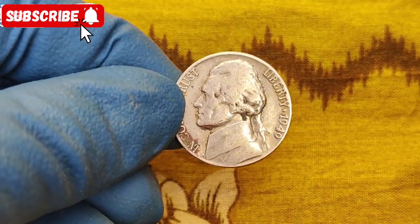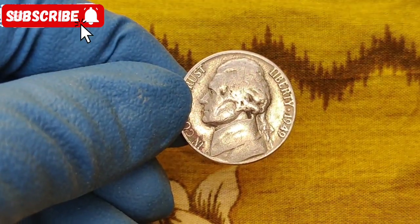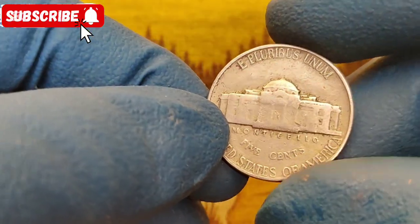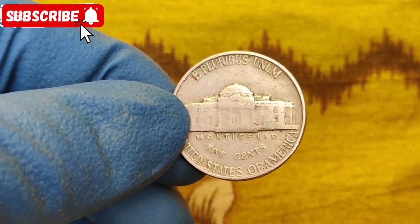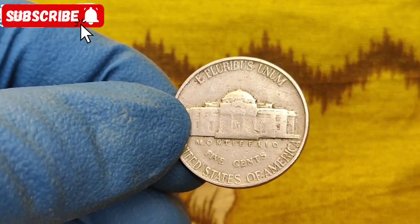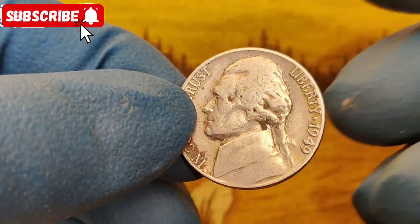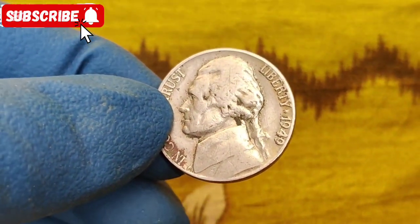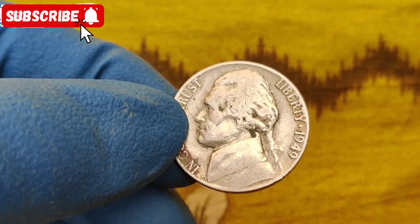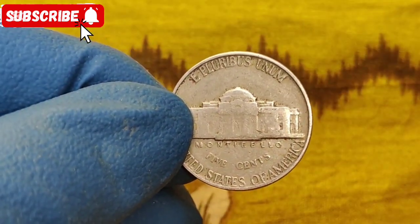Next up, we've just witnessed the incredible story of the 1947 no-mint mark nickel, a small coin that hides a massive treasure. But hold on tight, because our next discovery takes the suspense to an entirely new level. This isn't just a coin, it's a survivor. A hidden gem born in 1949, when America was rebuilding its dreams and the U.S. Mint was unknowingly crafting what would become one of the most captivating rarities in Jefferson nickel history. So, if you thought the last one was amazing, this next coin will shake your idea of what a 5-cent piece could ever be worth.